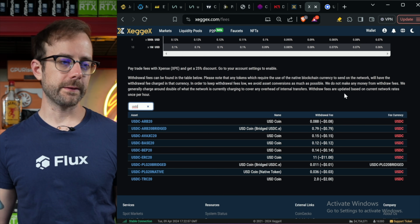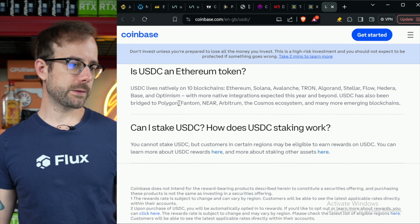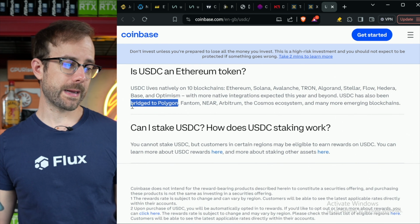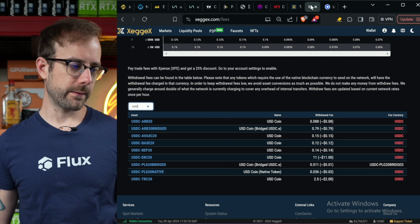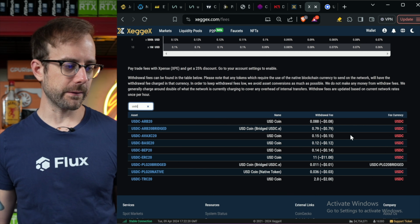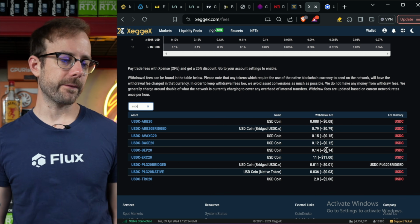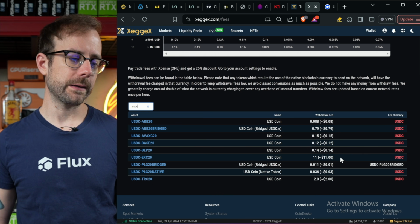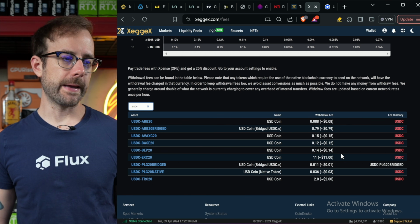Like a little over 60 cents to do that? And it looks like Coinbase does support the bridge to Polygon on here, so I'm pretty sure I'm good to do that. But if I'm wrong, let me know down in the comments section. And if I am, I still have some other versions of USDC that I can use that are all cheap, except the Ethereum ERC20 is ridiculous, $11. I'm definitely not gonna use that.